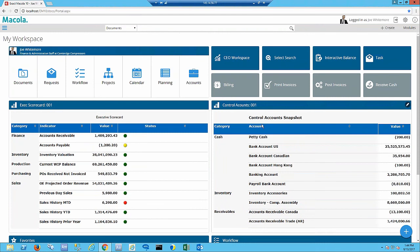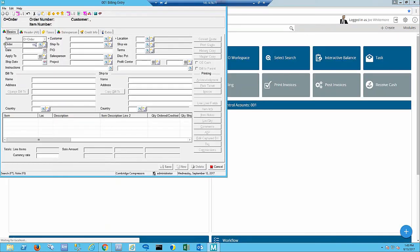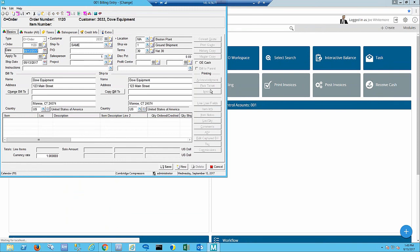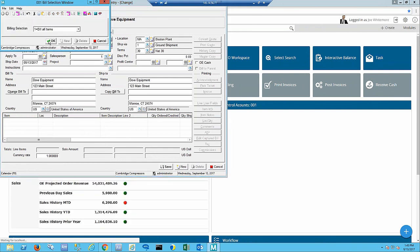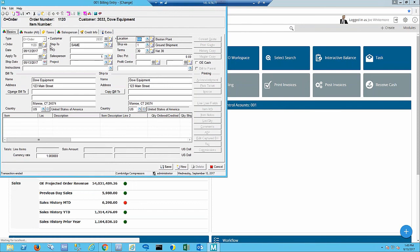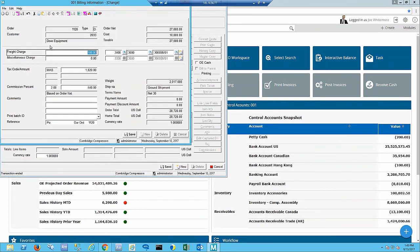So with that said, I'm going to go and select the billing function. We're going to work with 1120 as our order, and that is the order for Dove Equipment. So I hit save on that. Do we want to bill everything on that order? I do, for today's date, and it brings in the details of the freight that I've added to it. You can see that there's some tax being added, $1,620, and we're also starting to calculate commission at this point. That wasn't visible to the person in the shipping department.